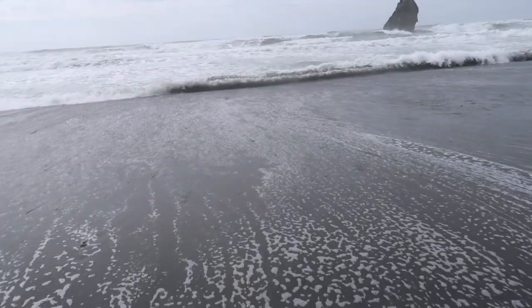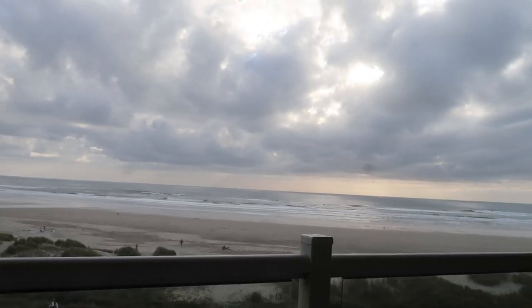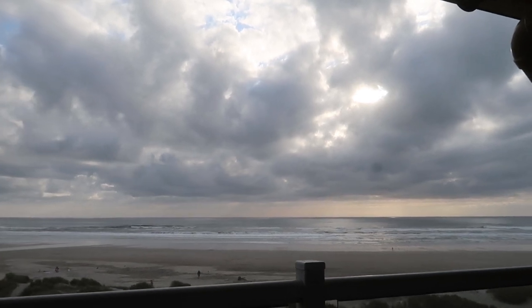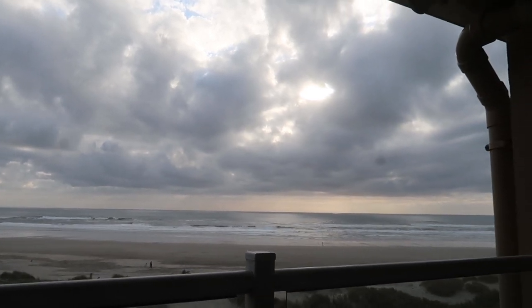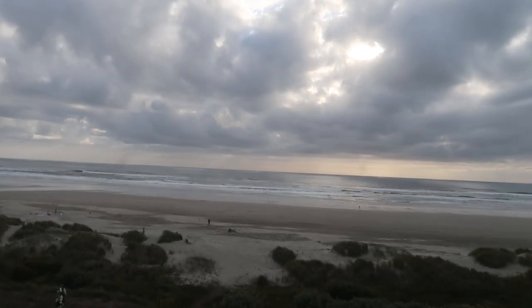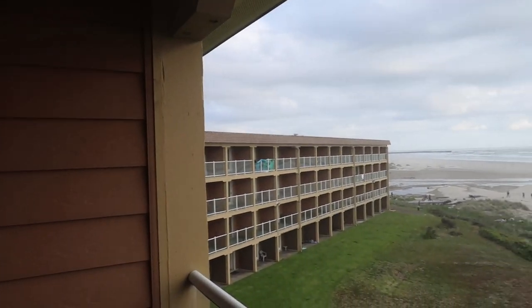Pacific Ocean. Yay! So we have finally made it. 350 miles later, we have made it from Grants Pass to the Redwood Forest in California, all the way up to Florence, Oregon, which is where we will be spending the next two nights here at the Driftwood Shores Resort.